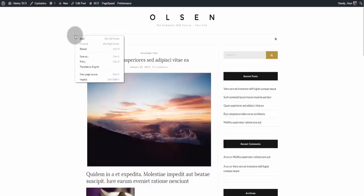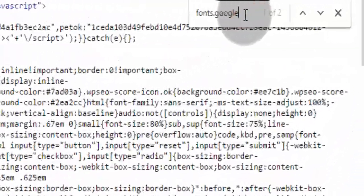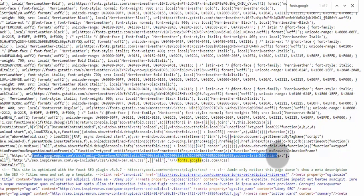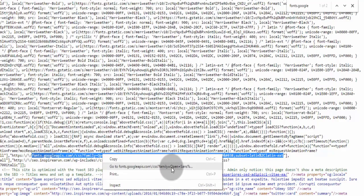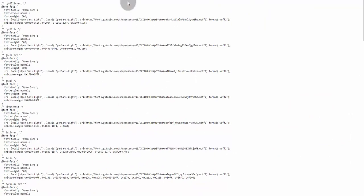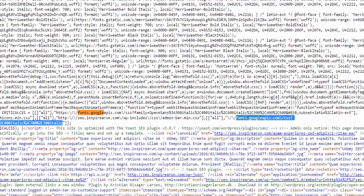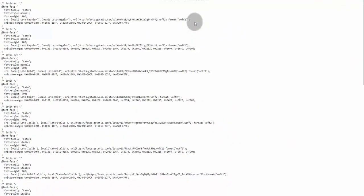Right-click on the theme or on homepage or on any post and then select View Page Source, or you can simply press Ctrl U on your keyboard. Once you have opened this View Source code, search for fonts.google and then select this entire URL. Then view this URL by right-click and go to this URL, or you can copy this and paste it in a new tab. I have opened this URL here, and there is another font that this theme uses, so open that also. Now you have got two CSS codes.